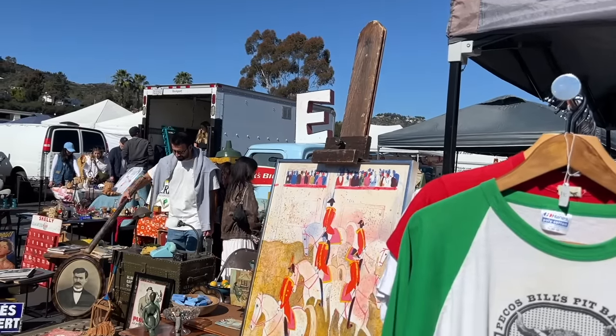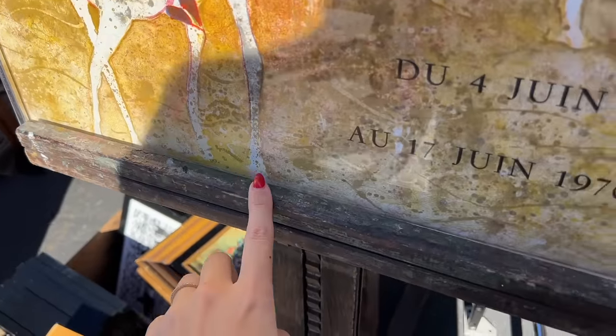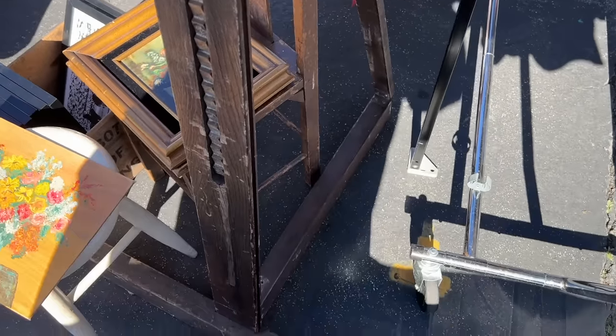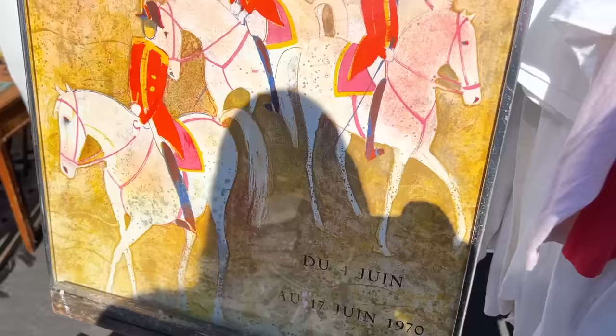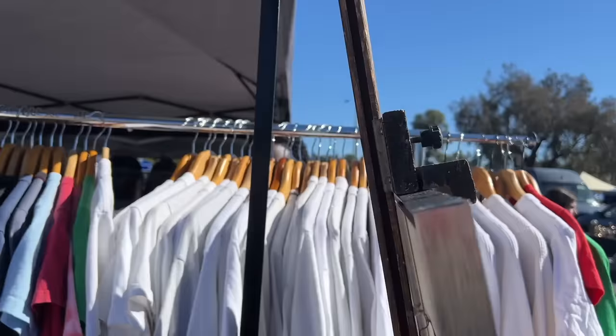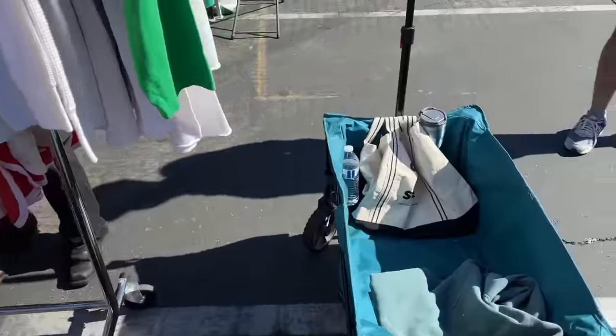I just found the prettiest easel. It has the best patina on it. It's absolutely stunning. I've been looking for an easel, and this one is the perfect old one. It is so neat. Oh, she's going to keep it for us. I'm so excited about that easel. I have the perfect place for it by my desk, to rotate out pretty art. I have some pieces that I got from France that I don't have wall space for, and I feel like that's going to be perfect.